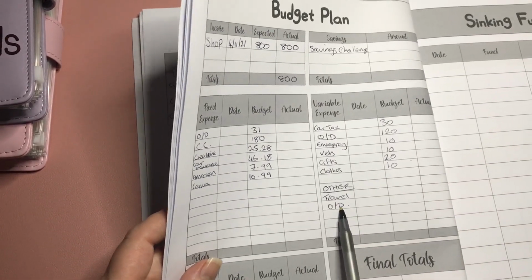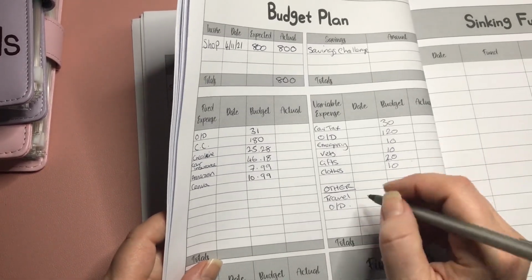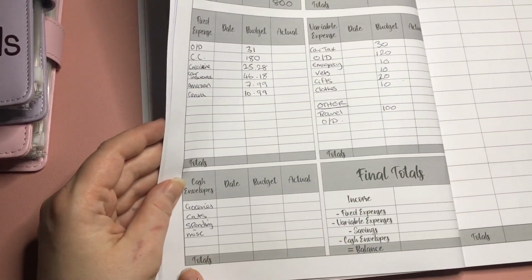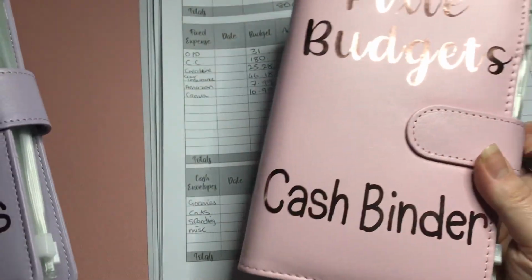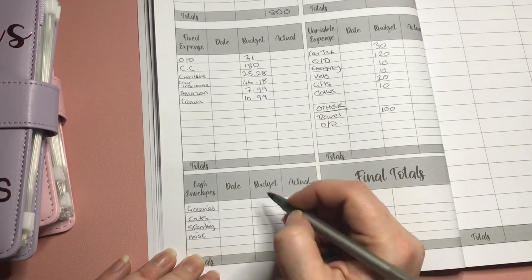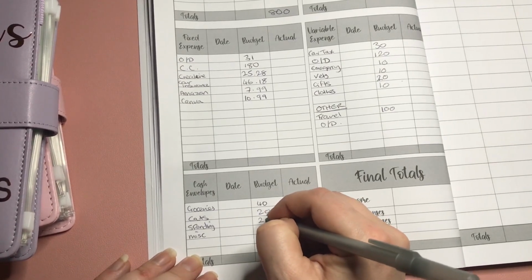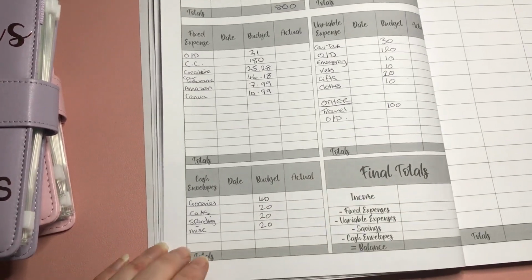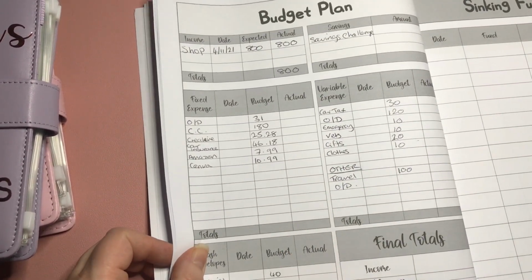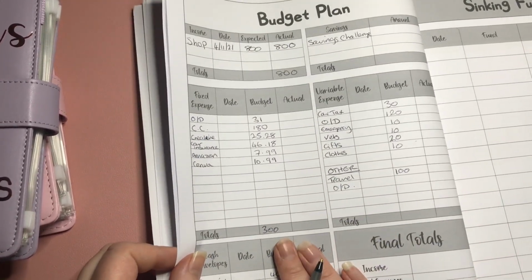And the other things that came up, because I've got the Harry Potter experience thing next month, I put away £100 for that. I'll just move down to here. These are my normal cash envelopes in the pink binder. So groceries, I did 40, cats 20, spending 20, miscellaneous 20. I know that this adds up to about £301. Well, I know I've got £1 something in my bank account, so just for the sake of it, I'm just going to write 300.